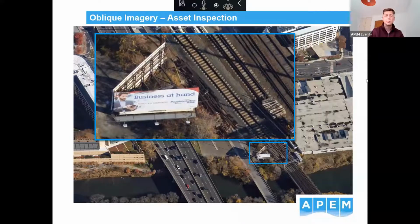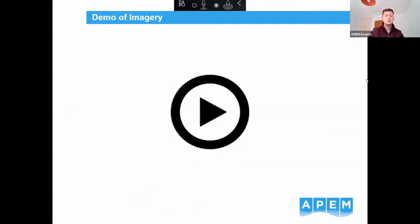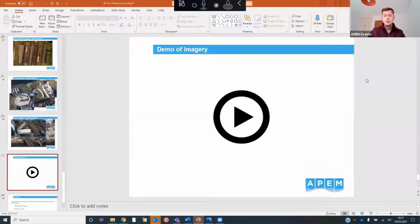Again, often fixed wing aerial photography rather than drones, which means that we're collecting the detail that a drone could get, but over the scale that a manned aircraft can get. Okay, so I'm going to come out of the presentation, and I'm just going to show you a couple of examples of the data that we create.